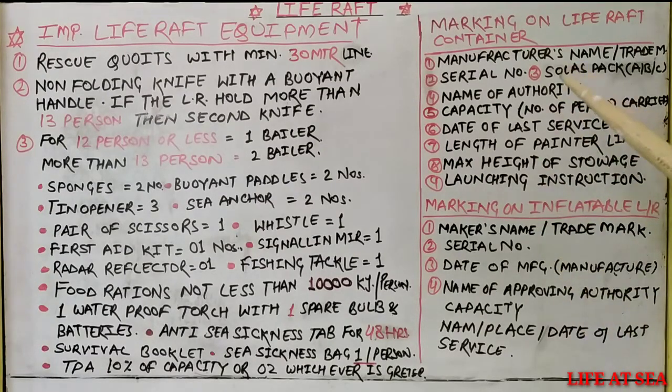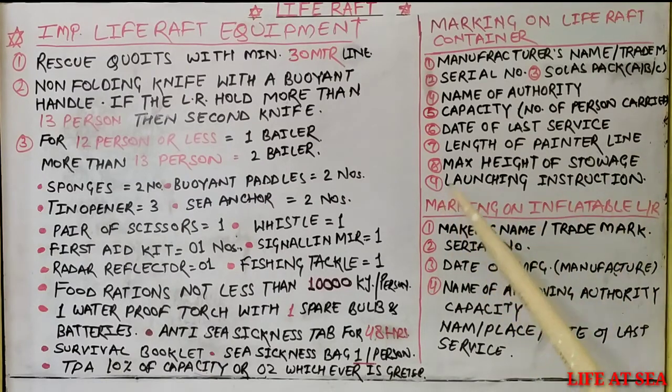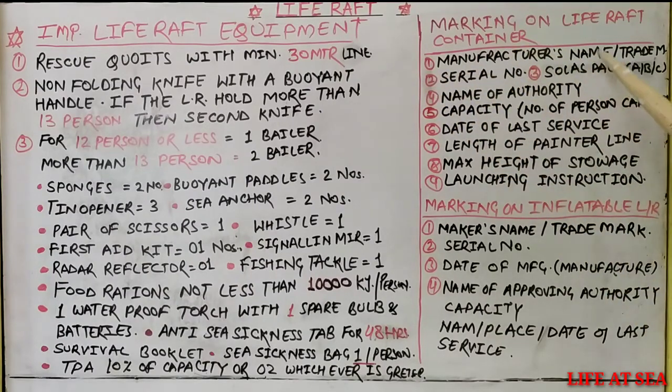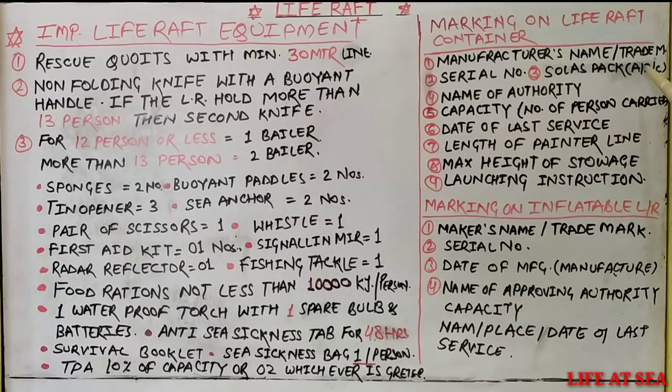Now we will talk about marking on the life raft container and marking on the inflatable life raft. First, on the container: manufacturer's name and trademark, serial number, and SOLAS pack ABC, which is required, written on the container.